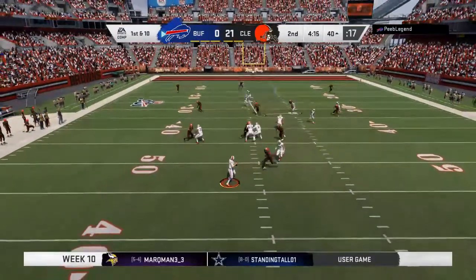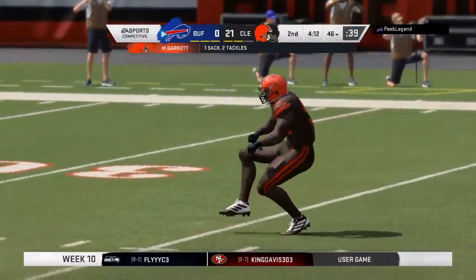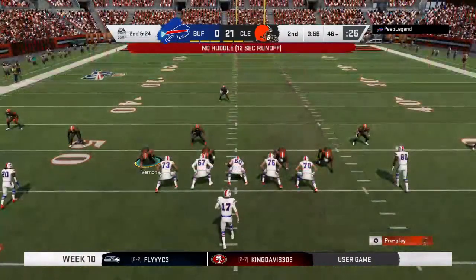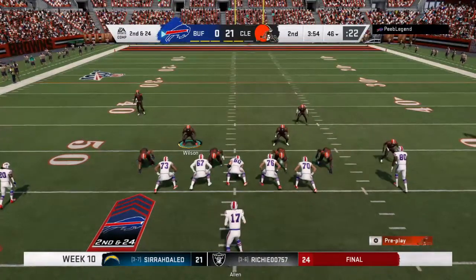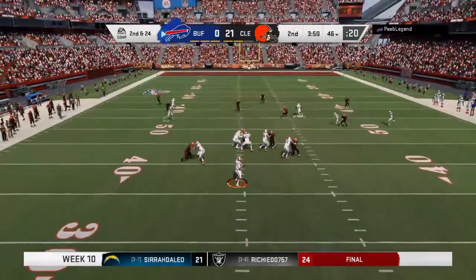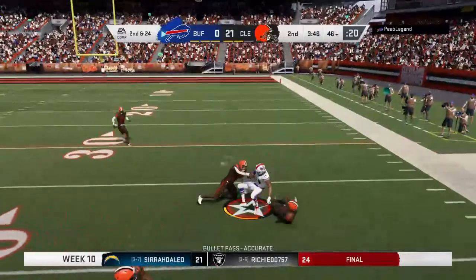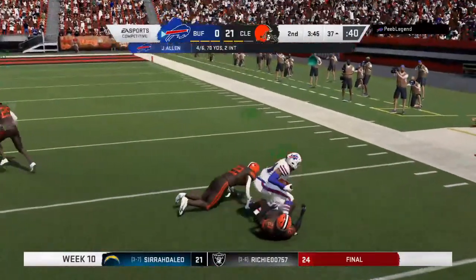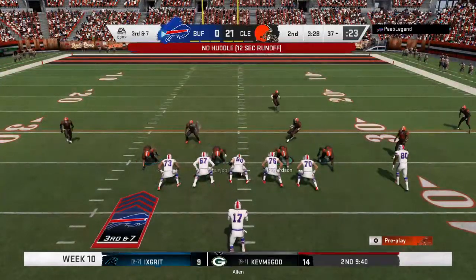Now Allen, and a big loss here as he's taken down. Myles Garrett in there to drop him for his 11th sack of the year. Throwing on 2nd and long. Allen, and Diggs has it. That one good for 17 as they're set up better now for 3rd down.